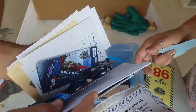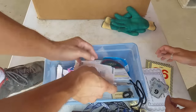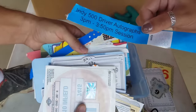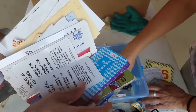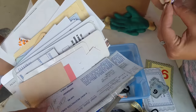Babe, this is crazy. Yeah, he's pretty cool. He could get anywhere. He did get anywhere. It's a wristband for the driver autographs. How cool is that? Here's more VIP. This is just crazy.